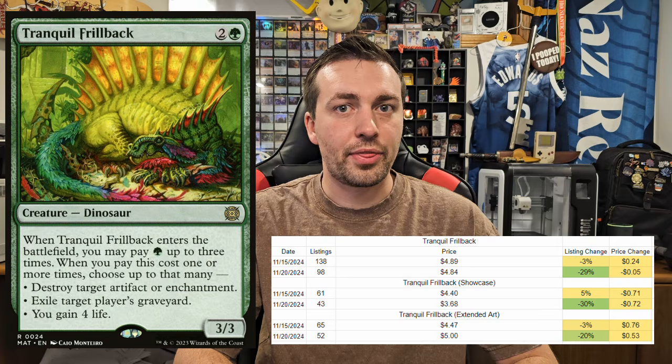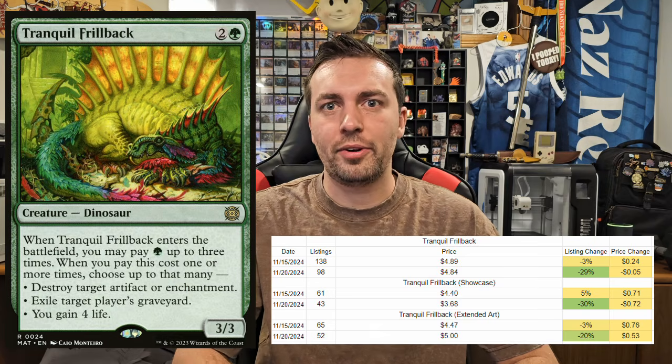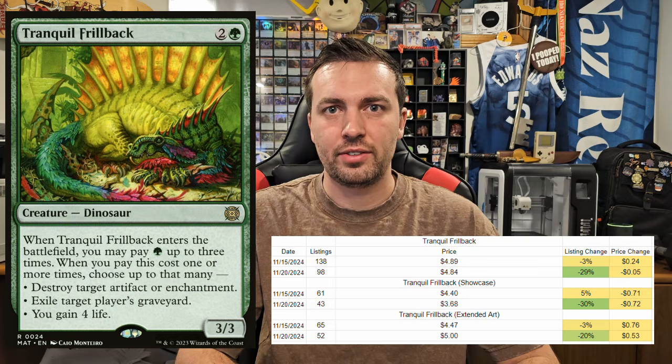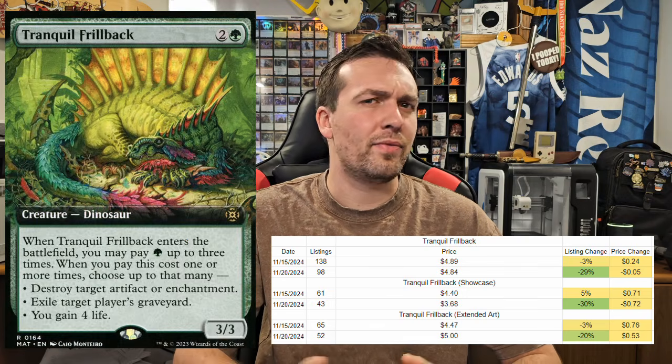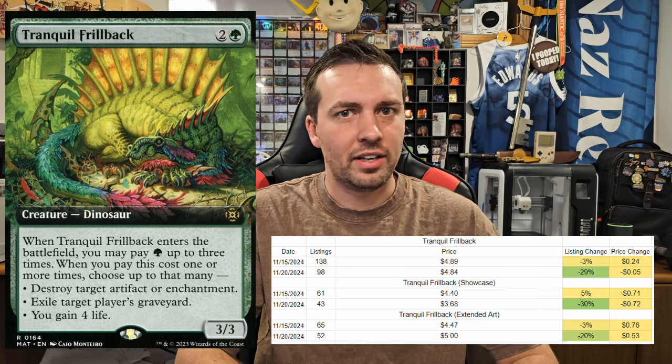And then we have Tranquil Thrillback, another kind of catch-all card that just can kind of do a lot. Great sideboard piece, but all versions of this card have been draining out of the market recently. Between a 20 to 30% decrease in listings across copies is substantial, considering the fact that there's 3 different versions here and all of them are seeing massive decreases. That means that there's a lot of demand for this card, especially the Showcase and Extended Art, which have about 40 to 50 copies each. Those, if they continue draining at the same rate that they've been going, out of the market, expensive.